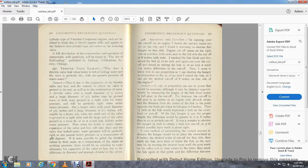A rule of proportion can be given which would be accurate, although the result obtained is approximate, comparing the length of the stem with the full gear cutoff of the engine, the cutoff of the full gear with the 24 inch of the engine and the 20 inch stroke, with the distance of the stems of the length to the point of the opposite of the blade when the pin would fill full gear in 6 inches. Then 1/4 inch for the length would represent 1 inch for the cross side of the cutoff.